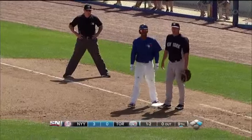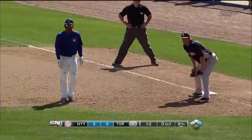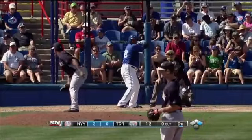It's not the fans who are seeing all the All-Stars right now for the Yankees. It's the trainers. Yeah. You're seeing them in the training room.